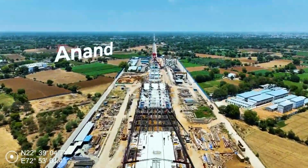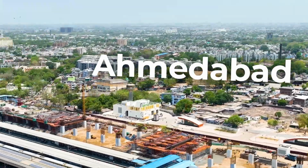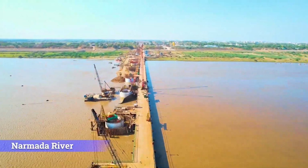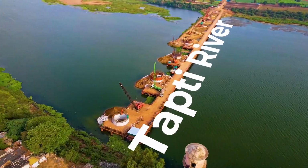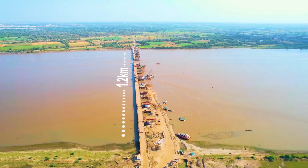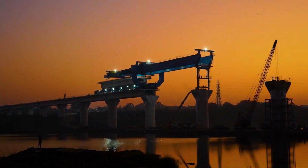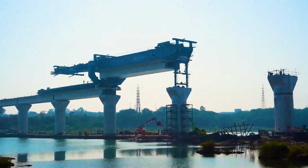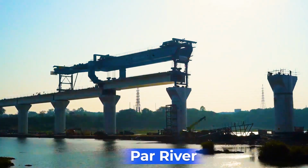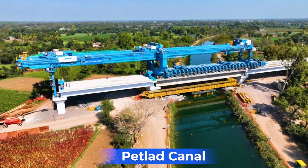The HSR stations are also taking shape along the alignment. The bridge works on important rivers like Narmada, Tapti, Mahi are also in progress. The longest river bridge of 1.2 kilometers will be on the Narmada river. Along with this, the construction work of the bridge on the Par river, Purna river and Petalad canal has been completed.